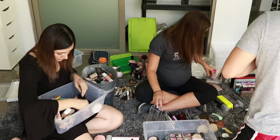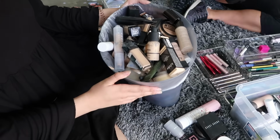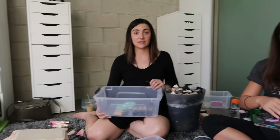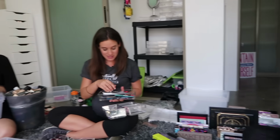Even with that clinginess though, I did manage to slim down my foundation box a lot. I can't be sure, but I feel like I'm doing pretty good on these foundations. Look how empty this thing is, right? Oh wow, I can be sure. That's great. I just chucked a bunch of them.